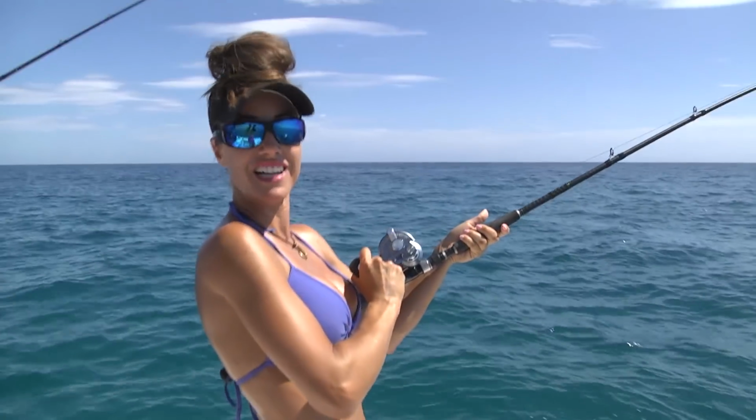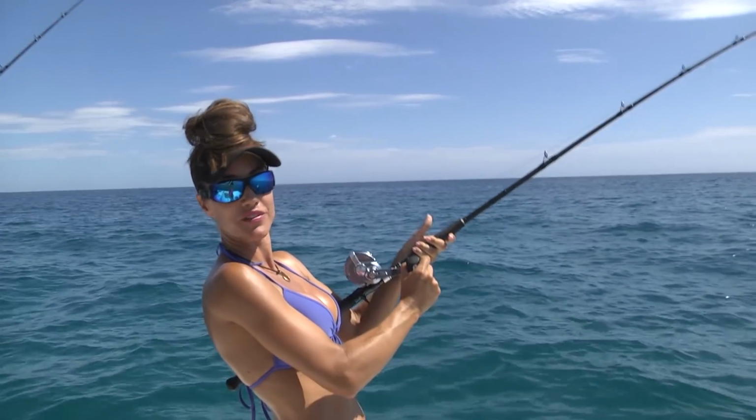We got another fish on. We got a pompano earlier. Oh, yeah. I was trolling for roosters.